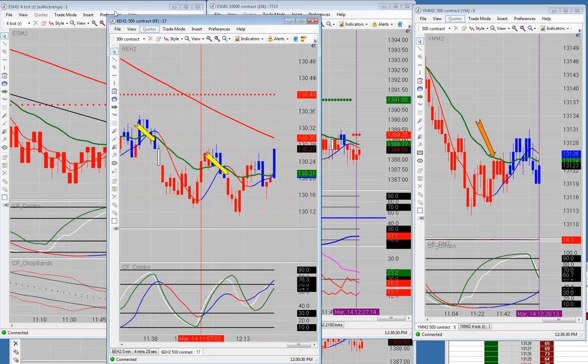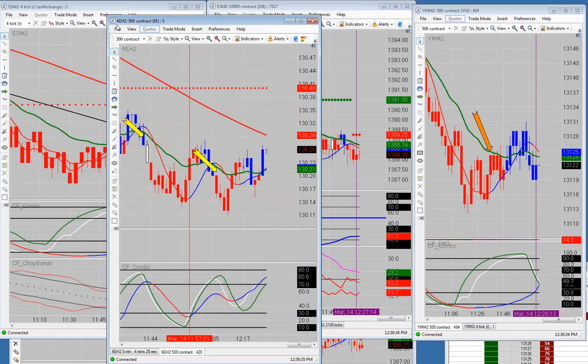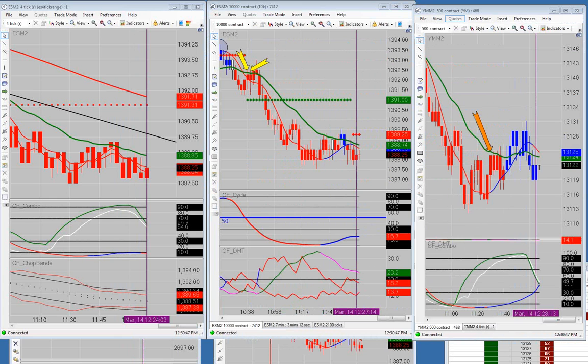The 6E, though, we're still trading the H contract on the 6E. The H contract still has about 3 times the volume of the M contract. All right, the 6E contract expires on Monday, as opposed to most of the other things that we trade, which expire on Friday.